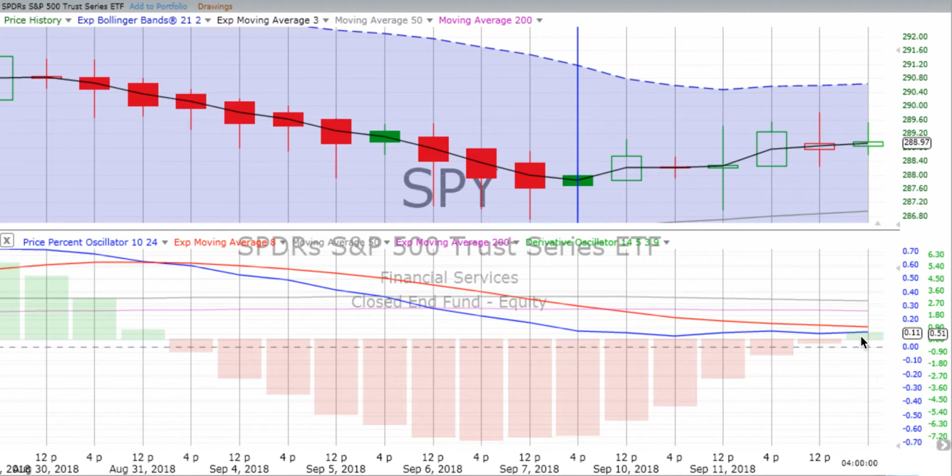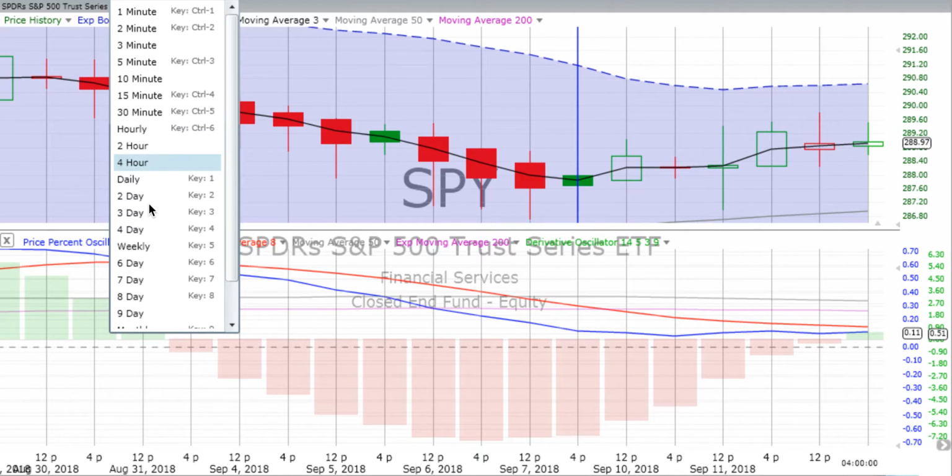Although we do see that the derivative oscillator has flipped over to the positive, price percent oscillator is still in the negative, and of course a spinning top, red one in the morning and then a green one in the afternoon, like we said, just barely up 0.02%. That's what we see on our Heiken Ashi candlesticks as far as that price movement goes. So we'll continue to keep our eye on things. Don't have anything yet. We're going to let the S&P shake out.